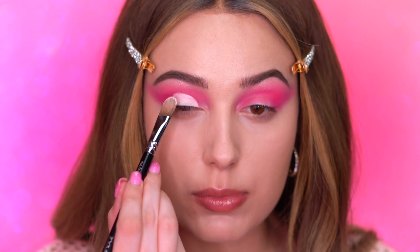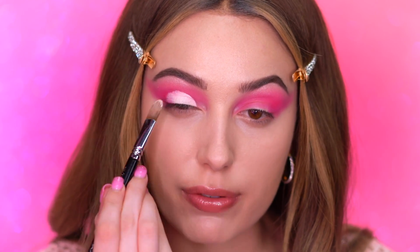So I'm gonna go ahead and cut my lid, and I'm gonna do a half cut crease, and I'm just using the P.Louise base. So I'm just gonna tap this on the lid, and I'm just doing a half cut crease, so I'm not gonna bring it fully to the end of my eye.